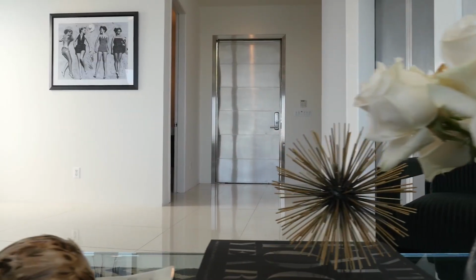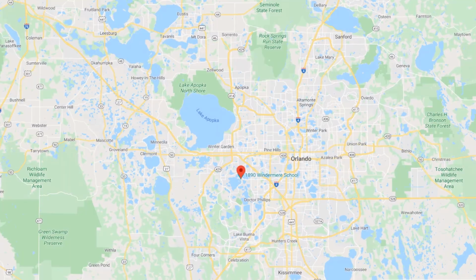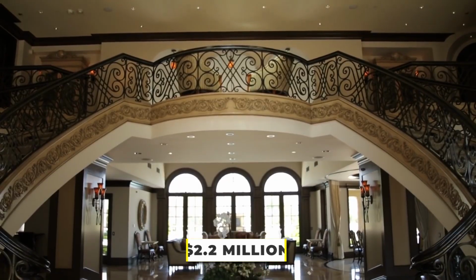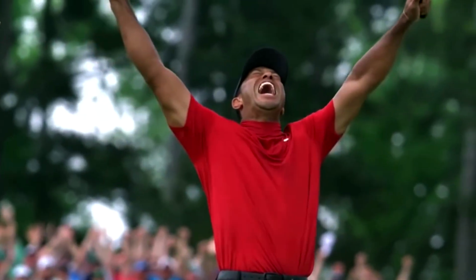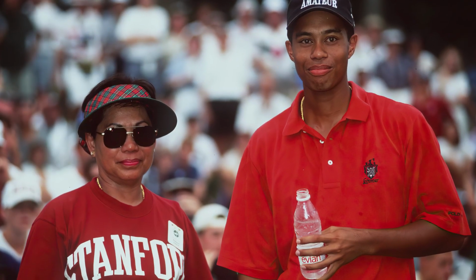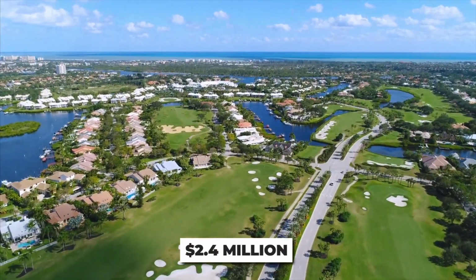The all-star athlete also held the keys to a gargantuan 8-bedroom, 9-bathroom, 3-story home in Windermere, Florida, just outside of Orlando, but sold it to Bubba Watson for $2.2 million after Tiger's well-noted scandal and divorce. That divorce, by the way, from now ex-wife Elin Nordegren, burned a reported $110 million sized hole in Tiger's pocket. Ouch. But for all the controversy, Woods has also shown his angelic side. In 2007, he reportedly bought his beloved mother 2 plots of land in Jupiter, Florida, costing him around $2.4 million.